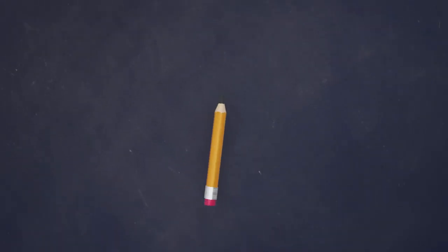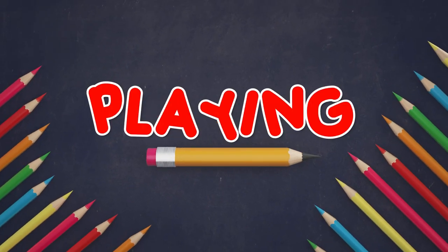Playing. Playing is one of the best ways for children to learn language and literacy skills. They learn language through playing as the activities help them put thoughts into words as they talk about what they're doing. Harmony and I will show you how this works as we play with some toys.